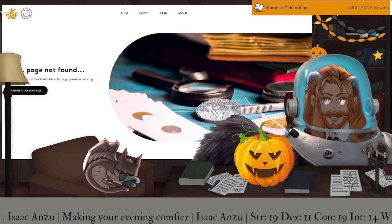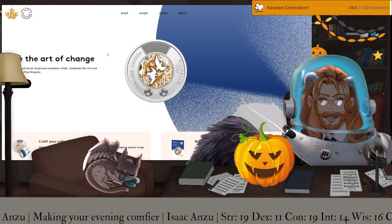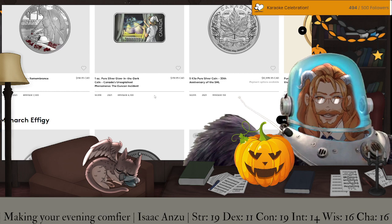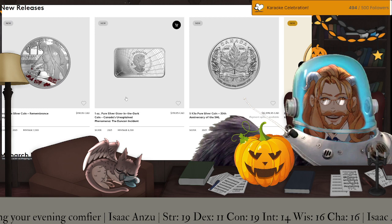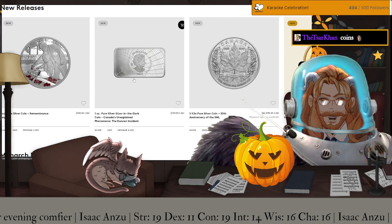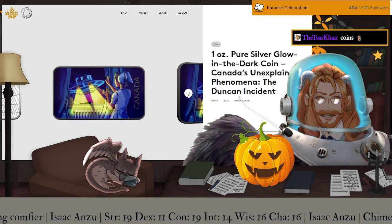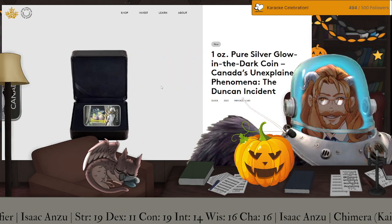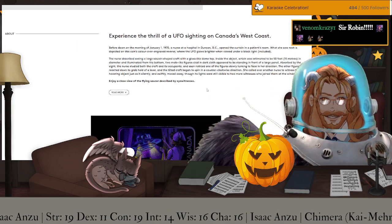It looks like they're not minted coins anymore. Dang. What is this? There's a Canadian 1 ounce pure silver glow in the dark coin. Canada's unexplained phenomenon, the Duncan incident? Wait, what? Dude, Canada. Pretty nice.